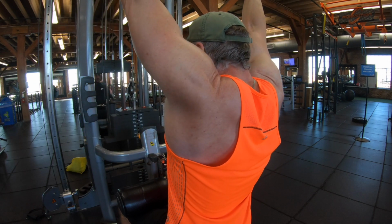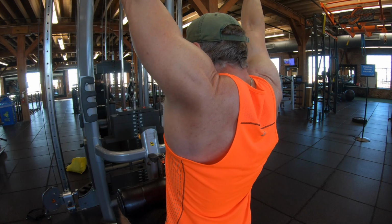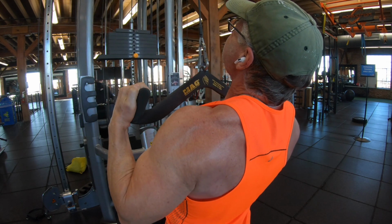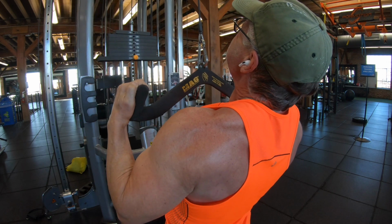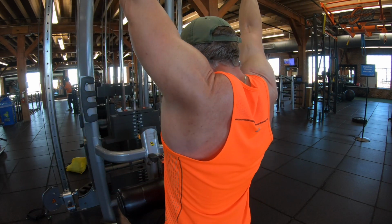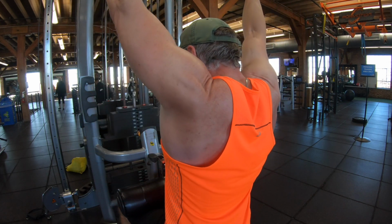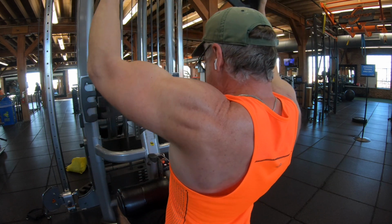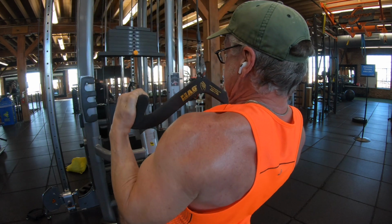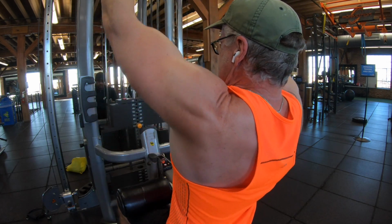and keeps the tension on. You get a good stretch all the way at the top, and you never lose the tension. Anyway, it was a good way to finish up today's back day. It was a fine back day. I got a lot of work done. I'm happy with it. But as I said, I'm not going to incorporate the rear delt and trap work anymore on back day. Just an experiment to see how it would work. So there it was.